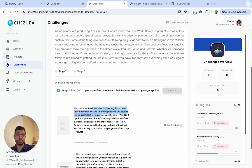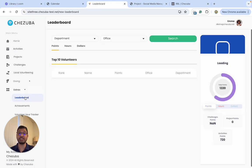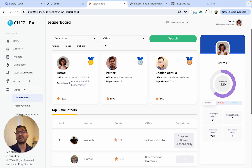For example, submit a proof that they've gone paperless with their utility bills, or try and accumulate as much waste plastic on the streets, click a picture, and share a social media post with the hashtag stop plastic waste so that they're creating more awareness. This is gamified, meaning when employees complete these challenges, they score certain points, and they can compete with each other in other office locations or other teams to ensure that there is a peer-to-peer, social, exciting competition between employees in creating this impact. They can also measure their impact in terms of points and volunteering hours clocked.